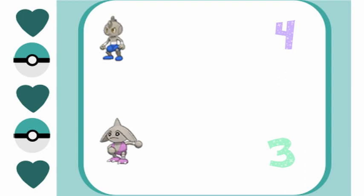It's definitely better than Hitmonlee and Hitmonchan. Hitmontop is okay, but I would prefer if the clothing kept the same color as Tyrogue. I'll give it 3 points though.